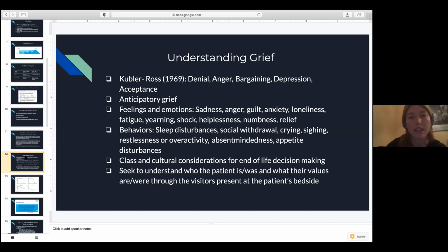Really common feelings and emotions are sadness, anger, guilt, anxiety, and really common behaviors are sleep disturbances and social withdrawal. All of these things are things that we can help encourage family members to mediate, basically. Are they taking breaks? Are they contacting their social network? Are they sleeping well? Are they remembering to eat? And kind of generally, how are they doing? We really want to encourage them through this grief process.